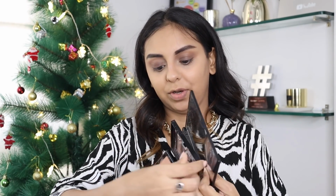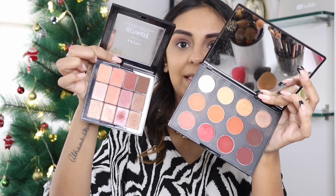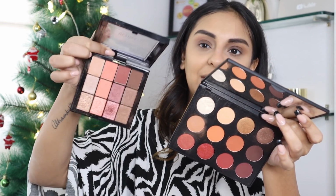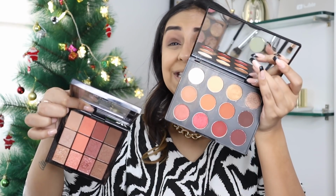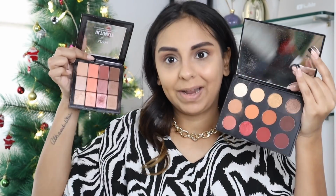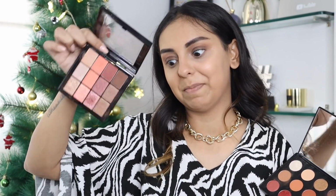I also want to say that between both the palettes, let me hold up both of them for you really quickly. Both of them have such a nice color story going for it. They have browns and pinks and neutrals and stuff like that. But I feel like, again, because of the price, this one is beautiful. This one is stunning. Don't get me wrong, I love this matte palette, but when I'm comparing the two and if I have to recommend one to you, this one is a real bang for your buck.